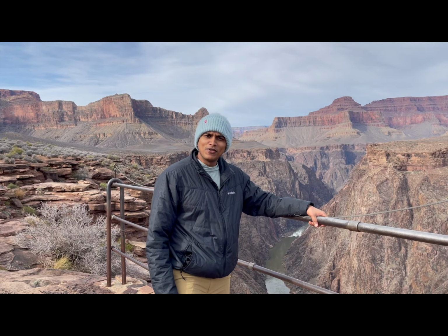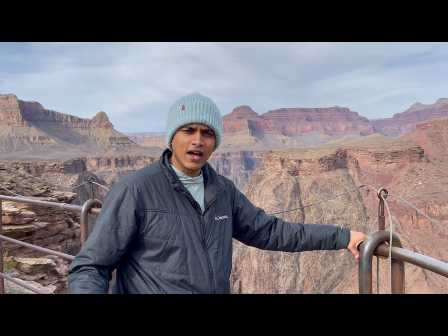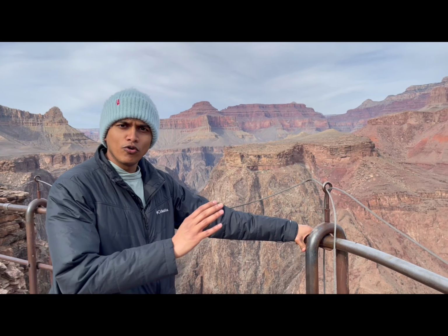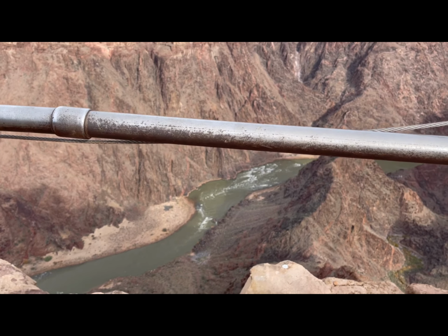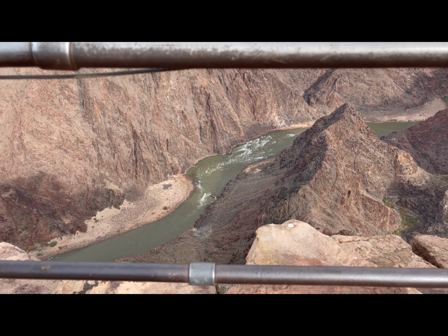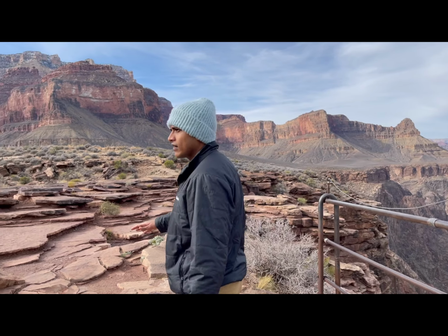So finally we made it to the Plateau Point, and this is like the furthest point you can go during the day hike. But some people like to go to the river, but we like to see the river from the top. Down there, that's the big Colorado River, which cuts the big Grand Canyon. This beautiful structure, beautiful rocks.